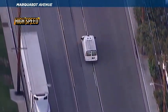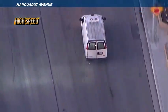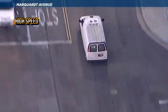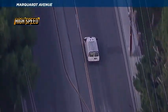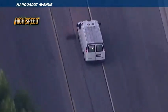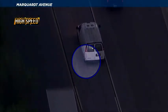Yeah, not composed at all. It looks like he might even have a flat tire. Look at this, there are pieces. Oh, he's lost his tire. He's on his rim, on that left rear tire. It's almost down to, I don't know if there's any tread left, but it looks like he's got some sparks coming off occasionally. You saw some of that rubber flying off.